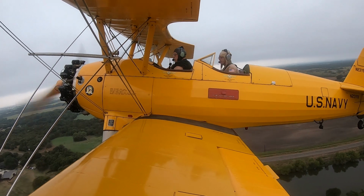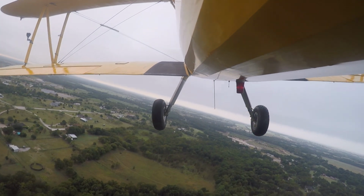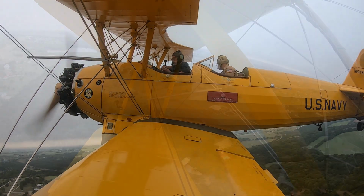Another note is if you're going to go in an open cockpit airplane, don't wear a t-shirt because it ends up being a tank top. So, rookie mistake on my part. I wasn't thinking. We'll go long sleeves next time.